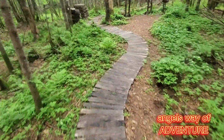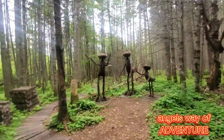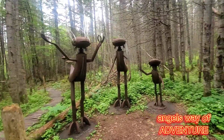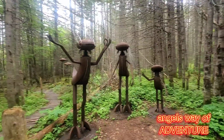They made this wooden trail. These are aliens. Aliens!